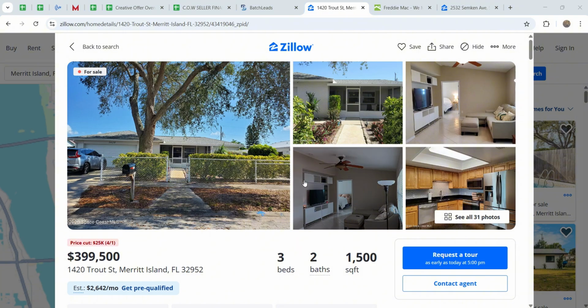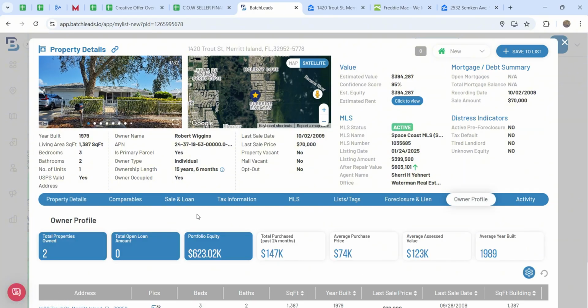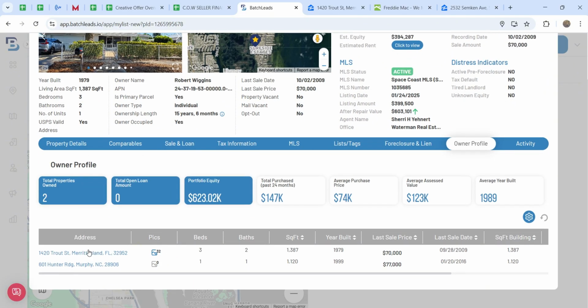Now, a little insider tip I can give you for trying to find seller finance leads would be to bring this property into a site like Batch Leads. Personally, I prefer Batch Leads, but I know there's other sites like X Leads, PropWire, PropStream. Bring this property into one of those sites. Go to the owner profile and see if it has more than one property that they own. Why you do this is because, for example, if they were to sell or finance this property right here, they have another property they can move to as their primary residence.